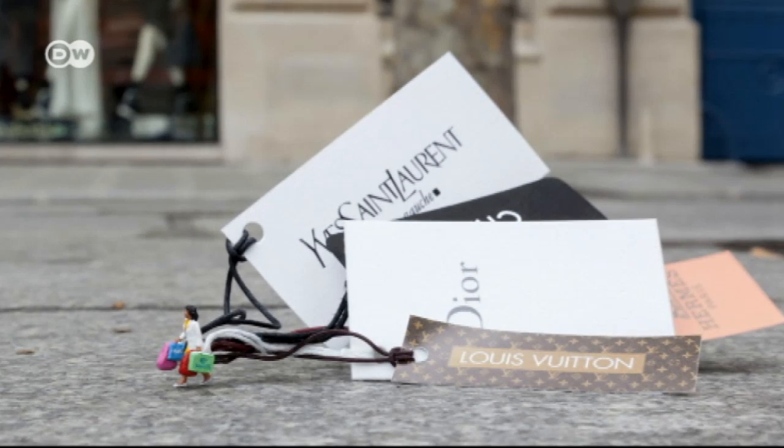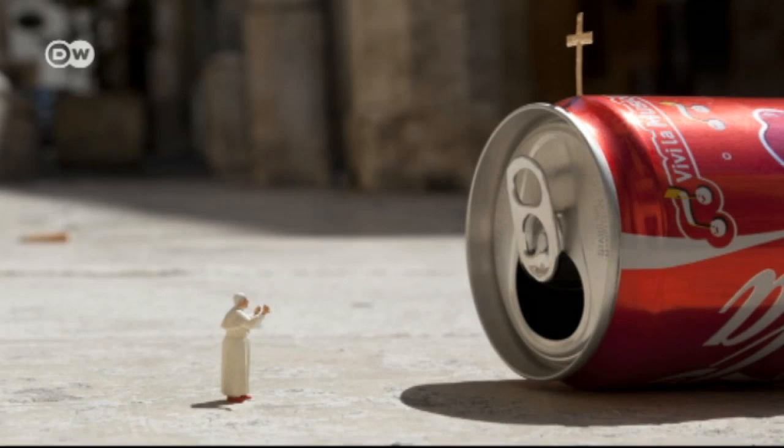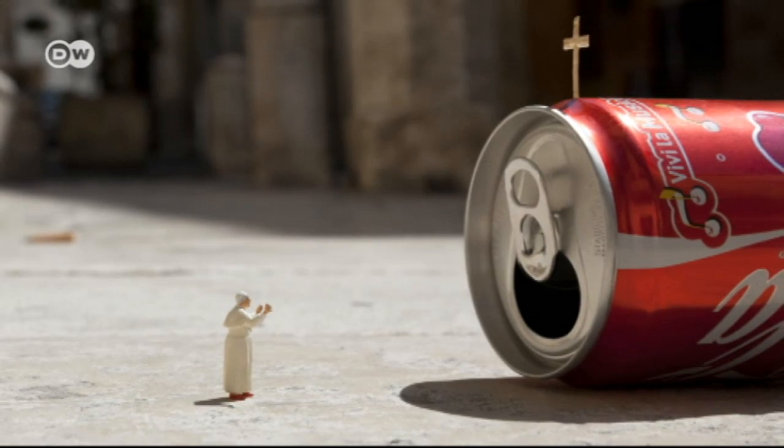I think Slinkachu's work is very difficult to label, partially because it's fairly unique, and partially because it straddles so many different genres. So it's photography, it's installation, it's miniaturism, it's street art, it's urban art. It really is very difficult to define.